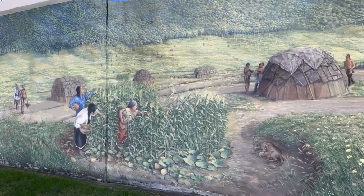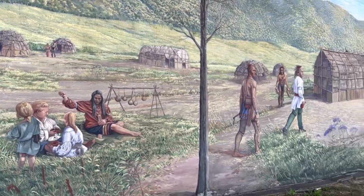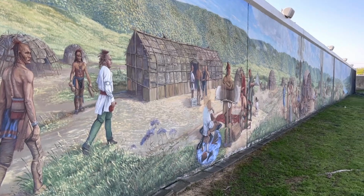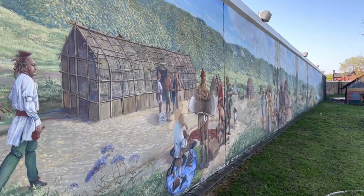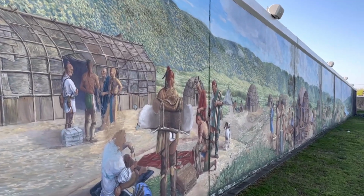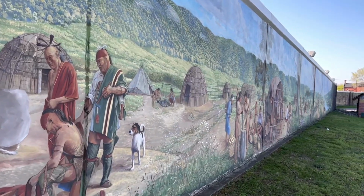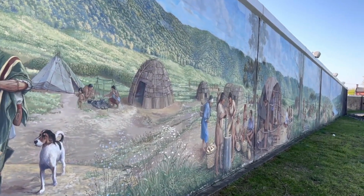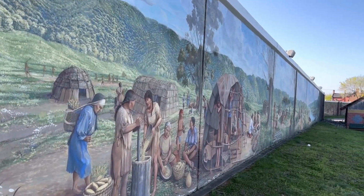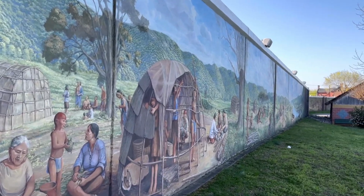The artwork on this flood wall is amazing. And if you follow this all the way down through, you can learn the history of Point Pleasant. It is probably one of my two favorite flood walls that I've seen, and definitely in West Virginia and maybe the nation.